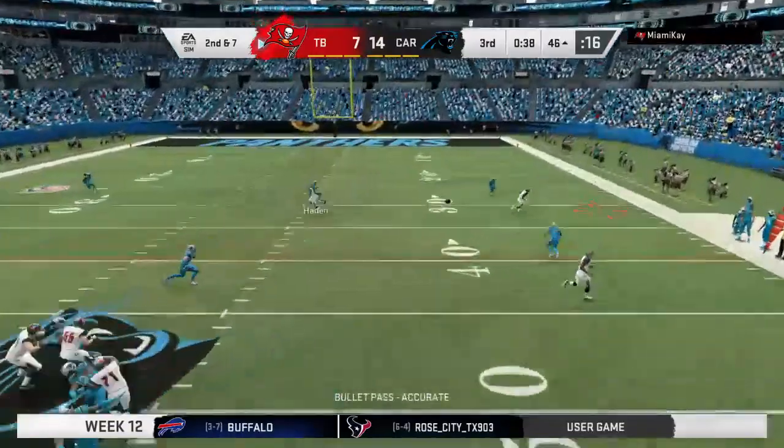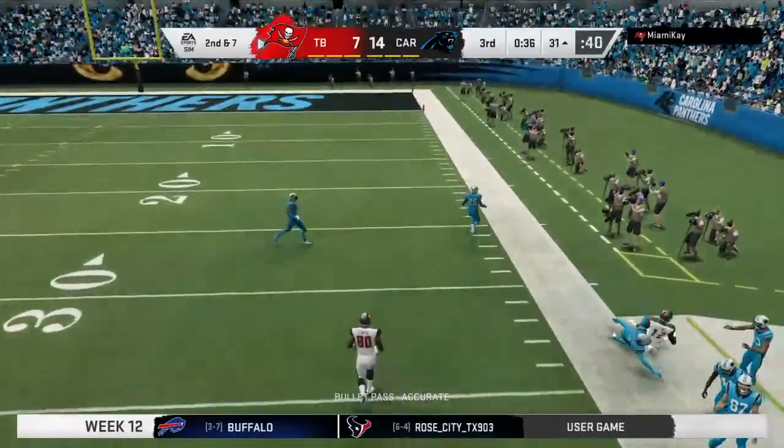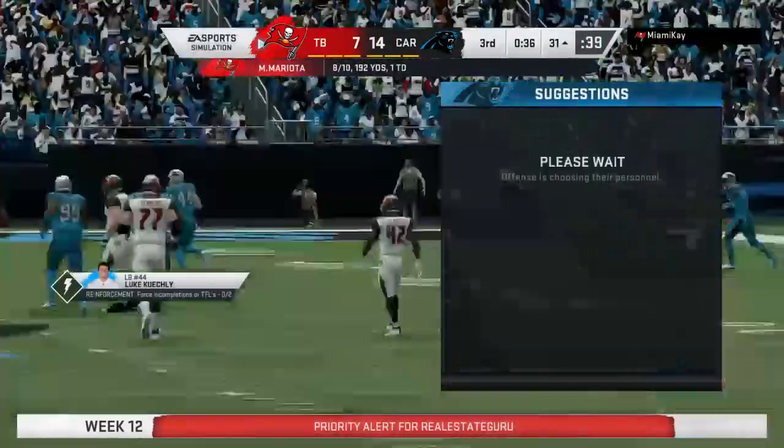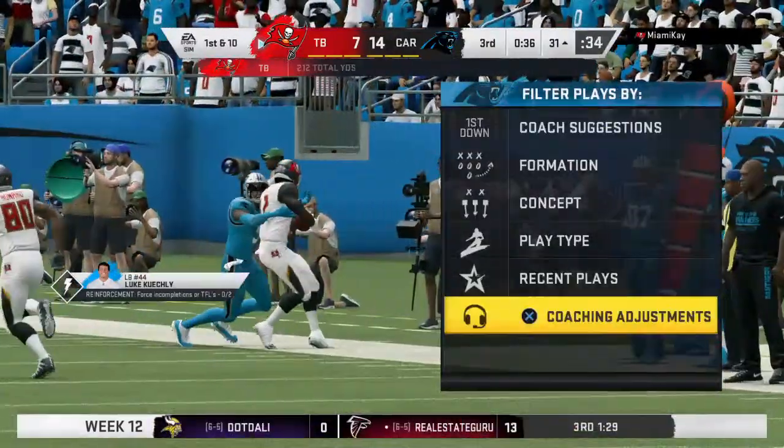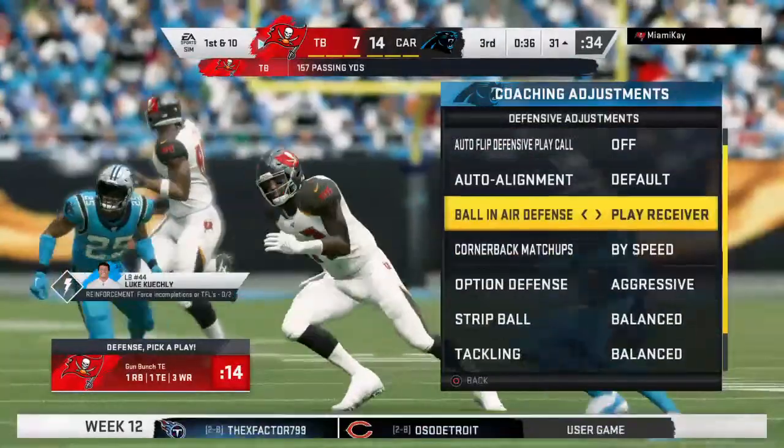On 2nd and 7, Mariota. That's complete to his receiver, Godwin. 15 yards on the play, first down. The Buccaneer first down.